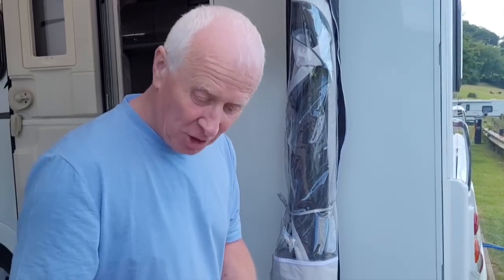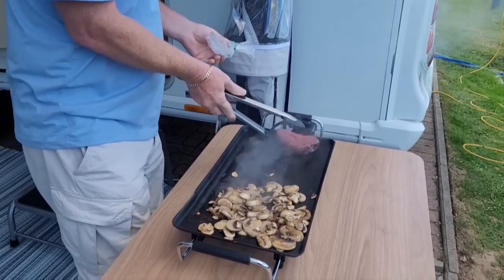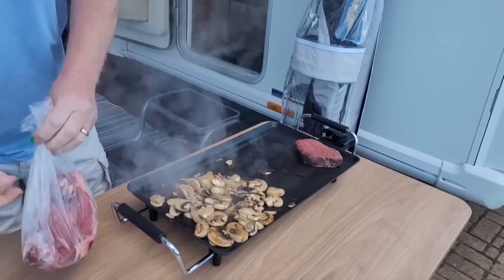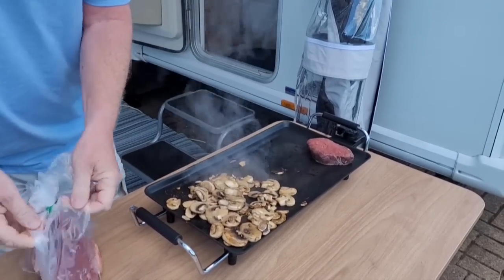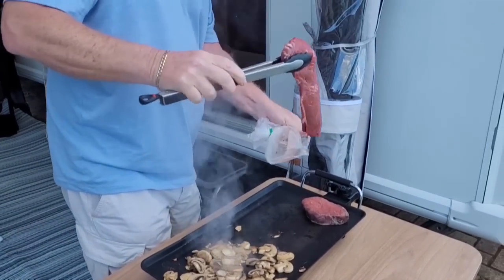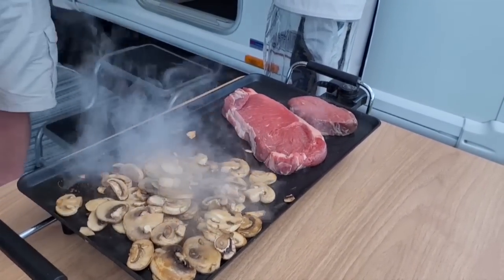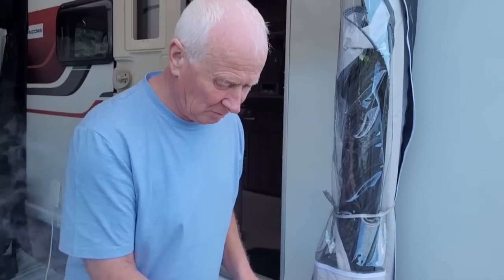Nice. So straight from the butcher, the farm shop, in the high street. Michelle's having that's a fillet steak, and I'm having a sirloin steak. Look at that. Nice.